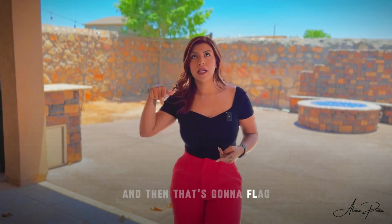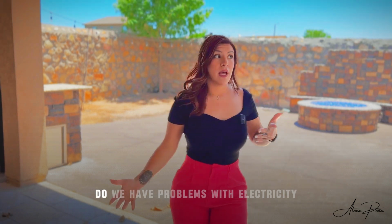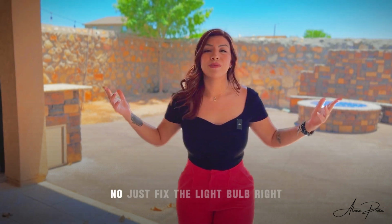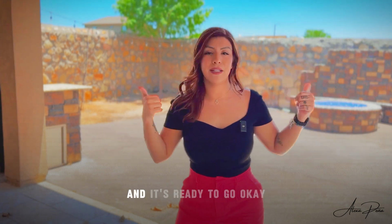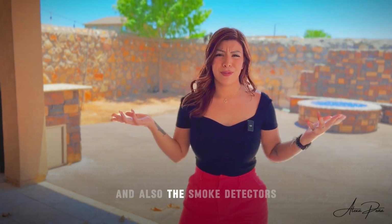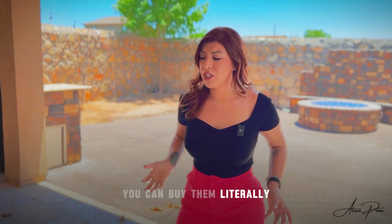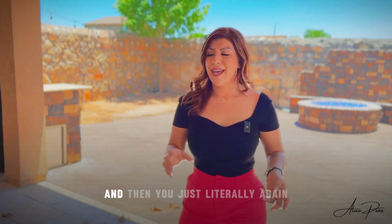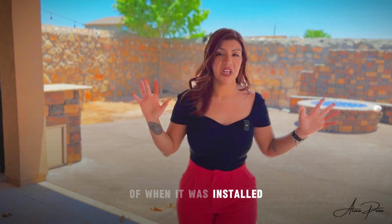And then that's going to flag a big concern for the buyers, and they'll ask, is it the electrical? Do we have problems with electricity? No, just fix the light bulb, right? $7, buy one, make sure it's there and it's ready to go, okay? And also, smoke detectors are super cheap. And the COs, you can buy them. They have some on Amazon. You just connect them and have it set up. You have to put the date of when it was installed and you're good, okay?